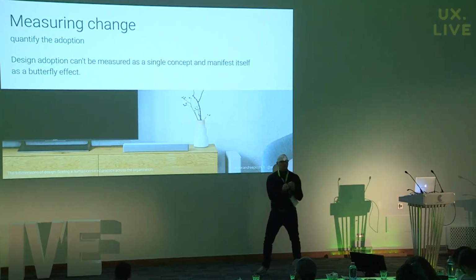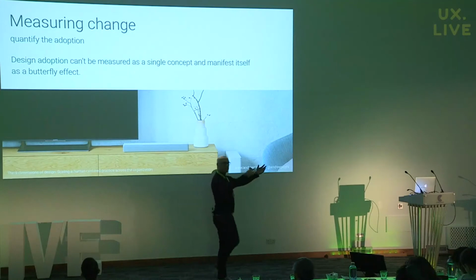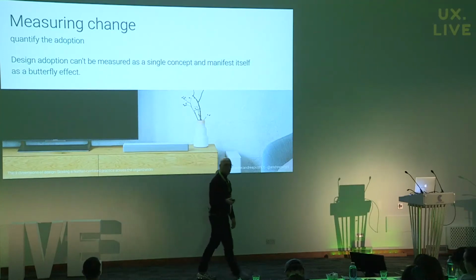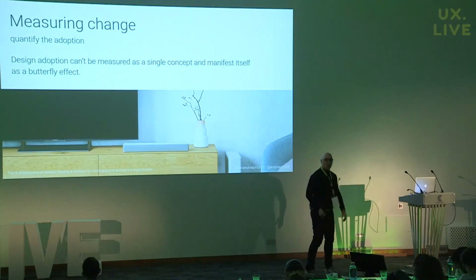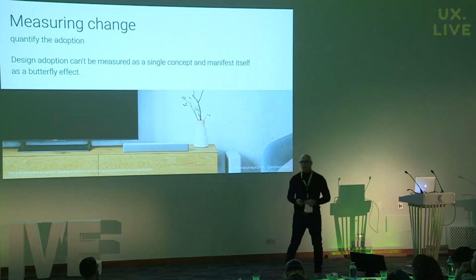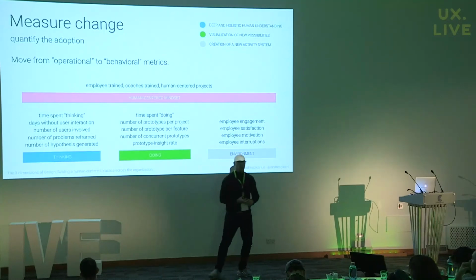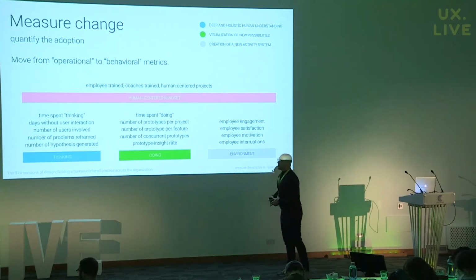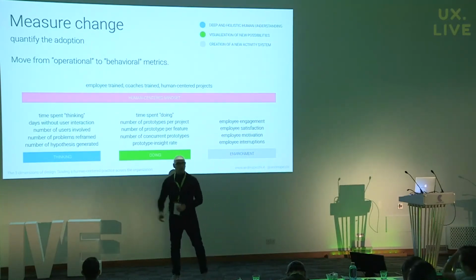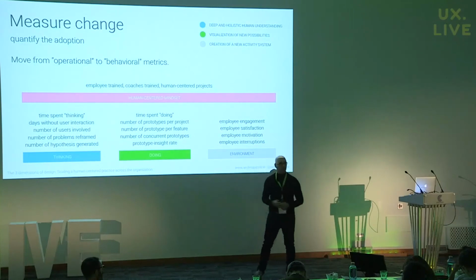But design adoption is not something that can be measured as a single concept. It usually manifests itself as a butterfly effect. You change something here, and you see something there. You can't get one KPI that runs them all. So I will suggest something here, but again, this is just an example. To understand the scale of the human-centered mindset, it can be, for example, the employees that you train, the coaches that you create, or the human-centered projects that you are running. Because something that we didn't touch, but you have to start small and then grow inside the company.